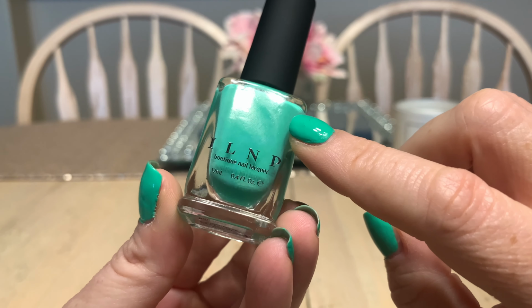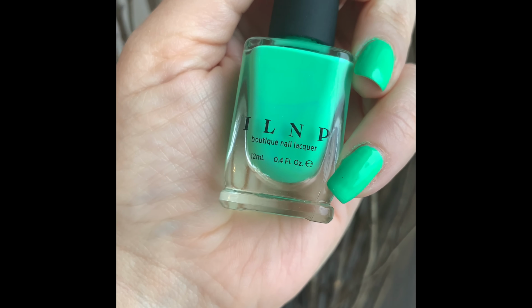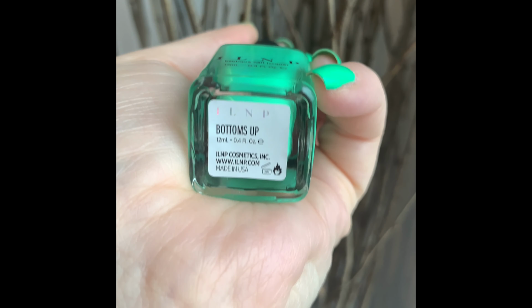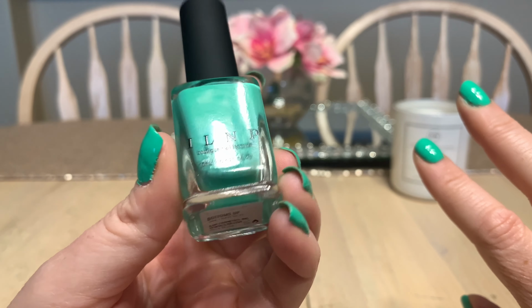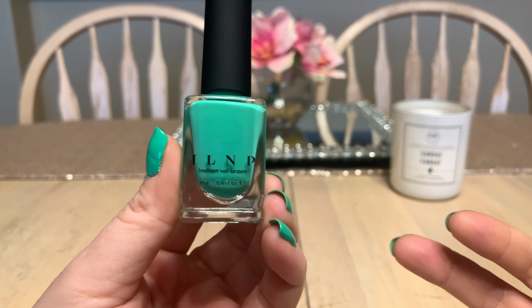So this is ILNP. This is a beautiful green. I'm not partial to green, I think, because I have a lot of yellow undertones in my skin that I feel like green just brings out the yellow in my skin. But it was part of a summer collection from ILNP, and this is the color Bottoms Up. Two coats is all you need for this particular one.